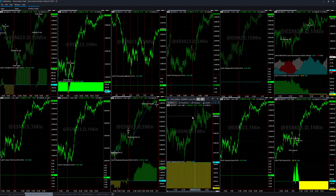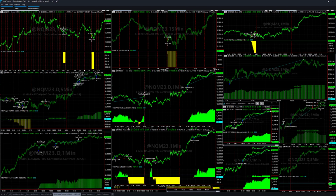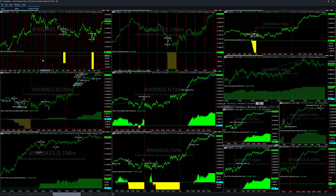But sometimes it reverses too, and so we have it covered a little bit if the market does reverse: tick count trend, dynamic turnaround, and momentum reversal. Those strategies have the opportunity to go short and take some risk off the long side. Viper, plus 2875, just pegged away at the long side.